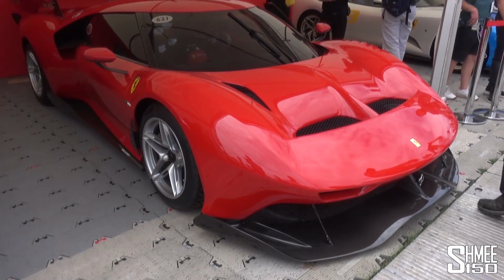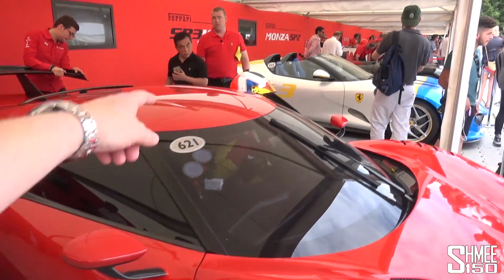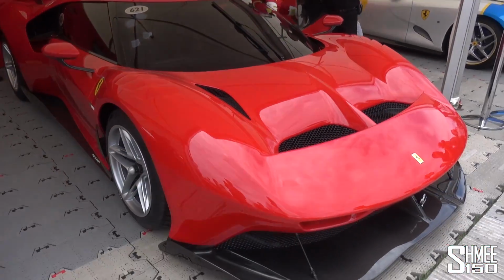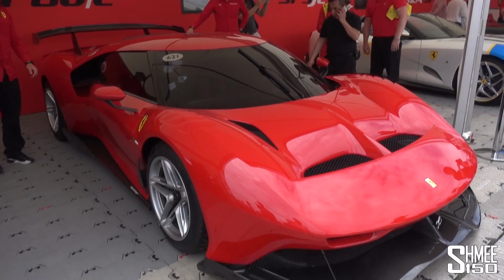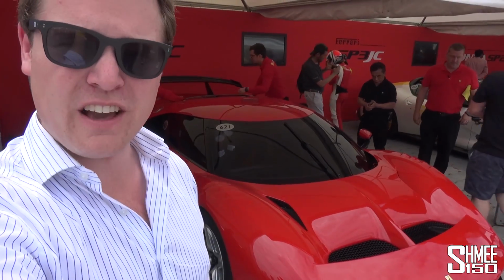And there we have it, parked back up. What an experience. Huge thanks to Sam for taking me out, driving me up the hill in the P80C. Of course, a huge thanks as well to the owner of this car for the exclusive opportunity to go for a ride, the first ride in such a special car.